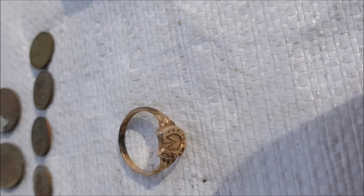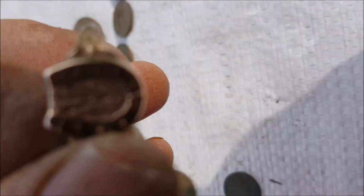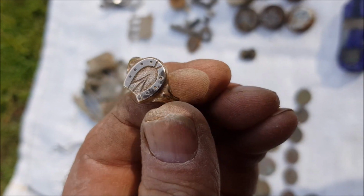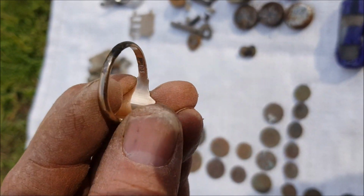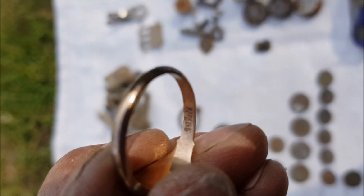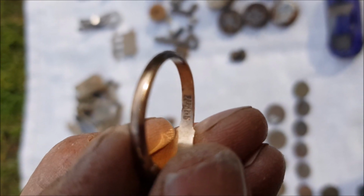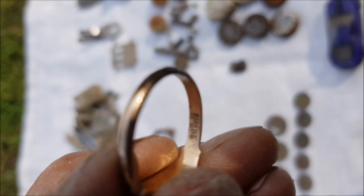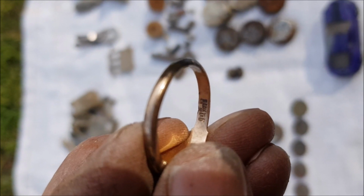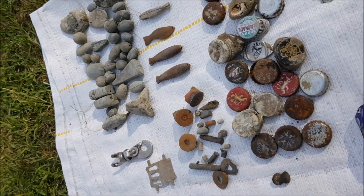Best find of the day would be the ring, which is quite nice and in good nick. Does have a mark on it here somewhere. Where are we? Can we focus on it? Yeah, I'm not sure what it is. I might have to take a still photo and try and get it enlarged a bit. But anyway, yeah. So it was a good day.